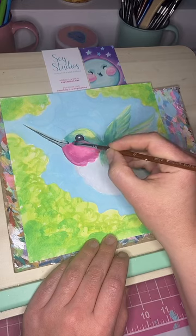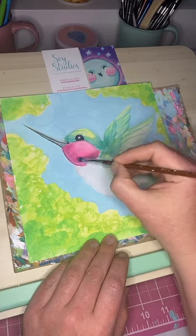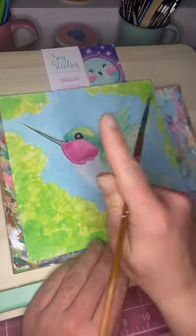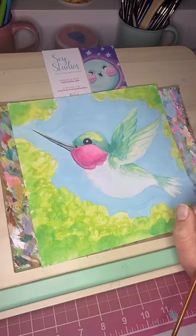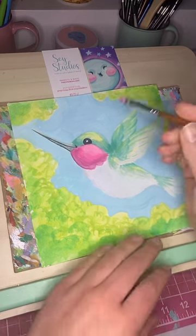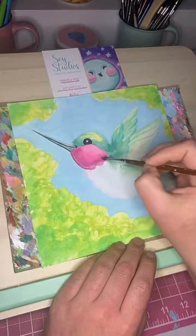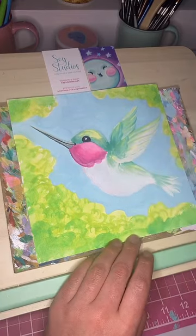Yeah, and I'm hoping actually to also submit this one into an art exhibition because it's a 10 by 10. Oh wait, this is an 8 by 8, darn it. I'm thinking, is there a way to extend this out to a 10 by 10? Maybe not. All right, so I'm gonna have to think of something else, but I like it.